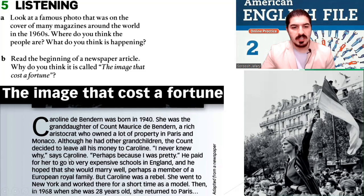"Perhaps because I was pretty." He paid for her to go to very expensive schools in England, and he hoped that she would marry well, perhaps a member of the European royal family. But Caroline was a rebel. She went to New York and worked there for a short time as a model. Then in 1968, when she was 28 years old, she returned to Paris. And after that, we don't know what happened.